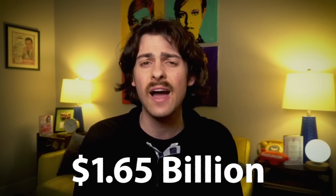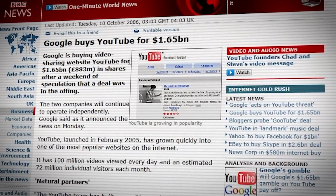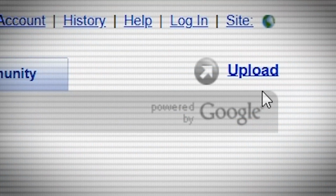Opportunity is out there. So, in October of 2006, Google purchased YouTube for $1.65 billion worth of Google stock. Arguably one of the most controversial acquisitions in modern history, but it was absolutely necessary in keeping YouTube from going under.